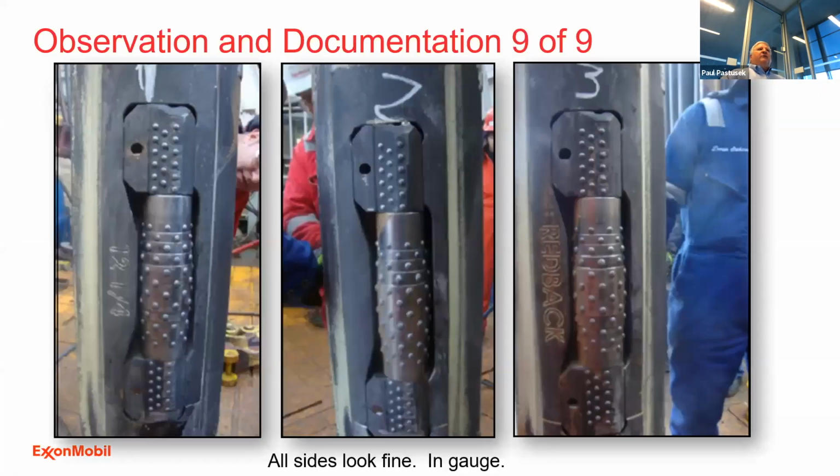We have a rotor reamer in the hole. These are the pictures of the rotor reamer. They say it all looks fine. In fact, I couldn't find any damage to the rotor reamer at all. I couldn't discern any notable wear scars at all.